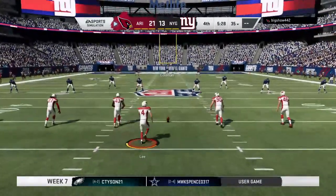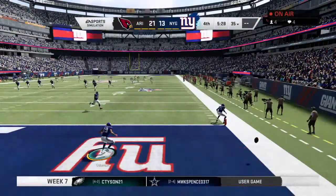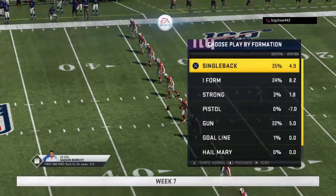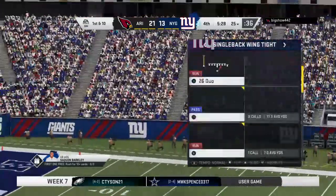Out is the kickoff unit as they run up and send this one away. And he almost flirted with disaster there, but it does get into the end zone before going out, and they'll bring it out to the 25.